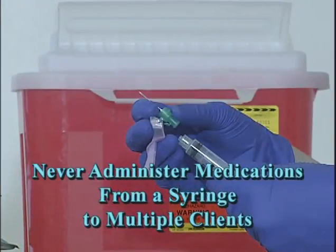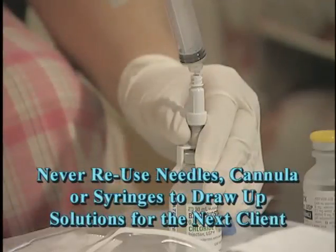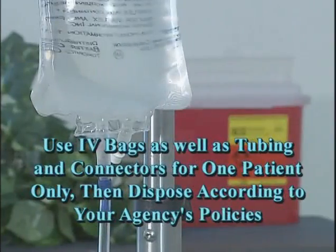Never administer medications from a syringe to multiple clients, even if you change the syringe needle or cannula. And never reuse needles, cannula, or syringes to draw up solutions for the next client. Use IV bags as well as tubing and connectors for one patient only. Then dispose according to your agency's policies.